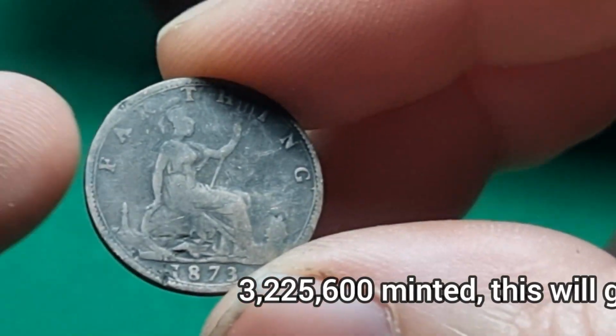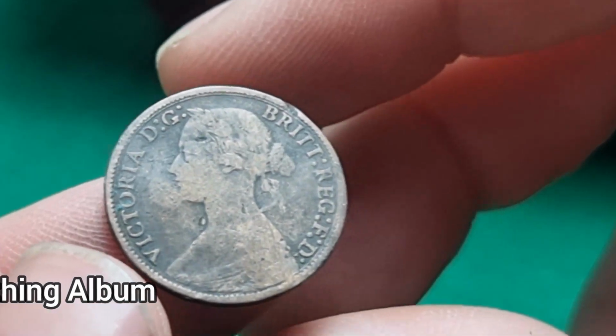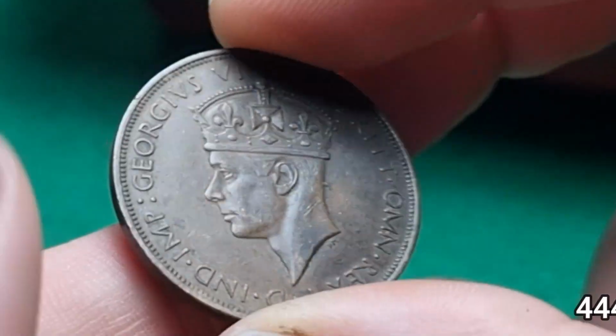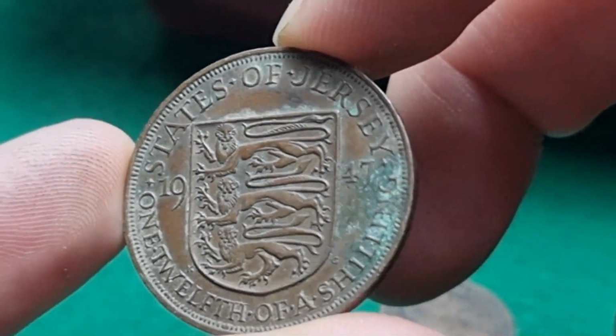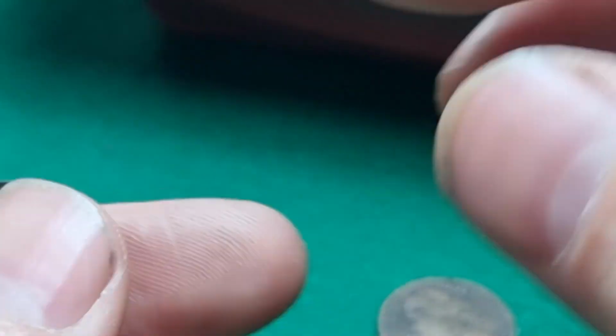Okay, we've got an 1873 farthing. That may be an addition. If it's not an addition to my own collection, that might be one for the farthing book, perhaps. 1947 Jersey, 1/12 of a shilling. 1965 halfpenny.